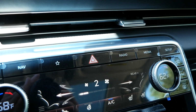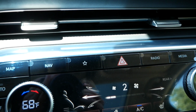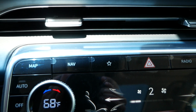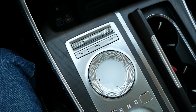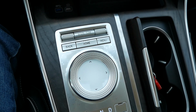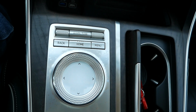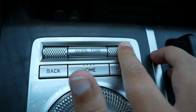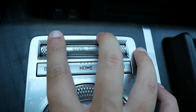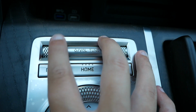While this user interface does function as a touchscreen, there will be quick access buttons found just above your climate control settings, and you'll also have a rotary dial and touchpad found in the center console to quickly get you to different menus without having to reach to use the screen. It's here where there'll be physical buttons for the home and menu screens, along with the volume and tuning dials.